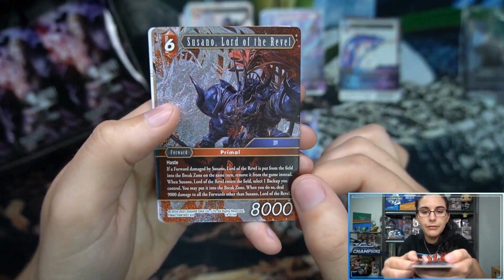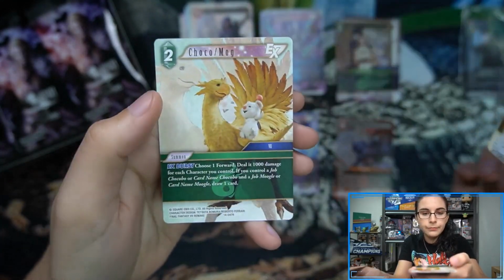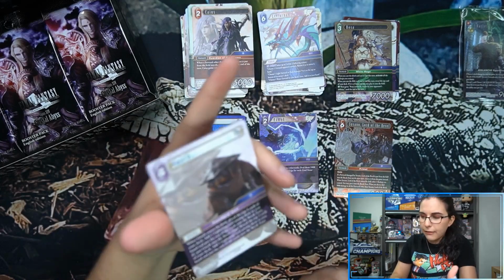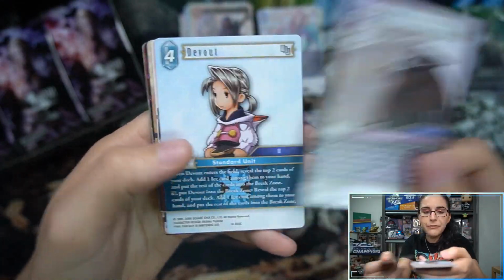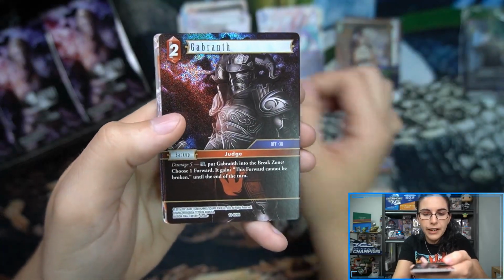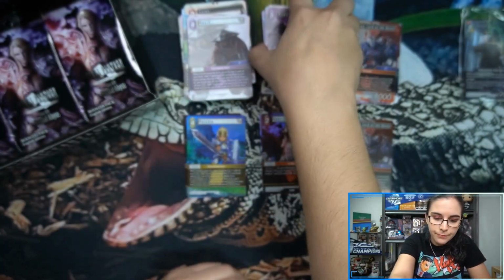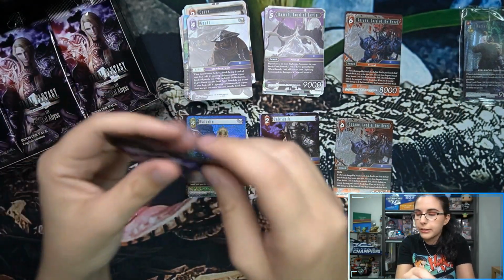I'm curious to see who we find in this one. We have Susano, Lord of the Revel, that is a hero foil, and Rosa, hero. I like that little Chocomog, very cute. I actually haven't looked on TCG Player. That would probably be the easiest way for me to check what all the cards in the set look like. But I've only found those 5 different cards that I call the Dissidia profiles. We have Gabranth rare foil, and a Susano regular, Rama hero rare. I keep wanting to say Susano like in Naruto, but it's Susano. There's no extra O at the end.